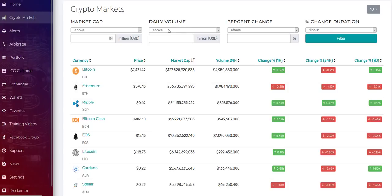But if you come here to crypto markets, let me show you how to prospect for some potentially good pump and dumps. Now, we know that pump and dumps happen all the time in the cryptocurrency markets. That's how these big cats make a lot of money. They find a little coin and they pump it up and then they dump it. But in the meantime, they make a lot of money.